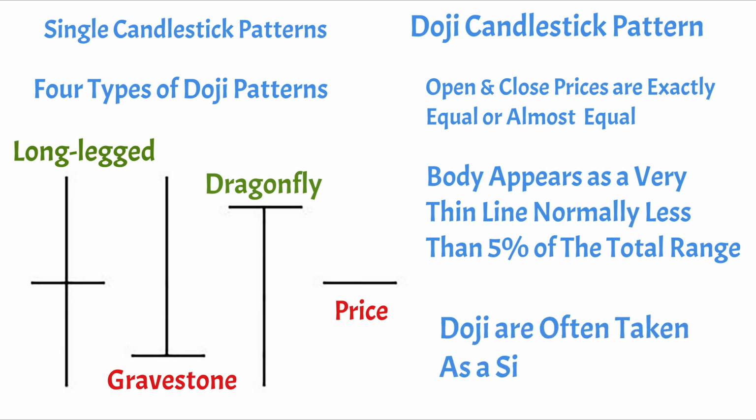Doji are often taken as a sign of reversal. If a market forms one after an extensive uptrend, then it may be about to head back down. After a bear move, selling sentiment could be exhausted, meaning bulls are about to take over.